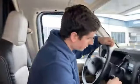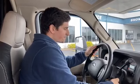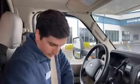And again, that whole time I was doing the presentation of the inside of the coach, we had the generator running, just to give you an idea that it isn't really too loud at all. It's about the same noise level as the air conditioner.